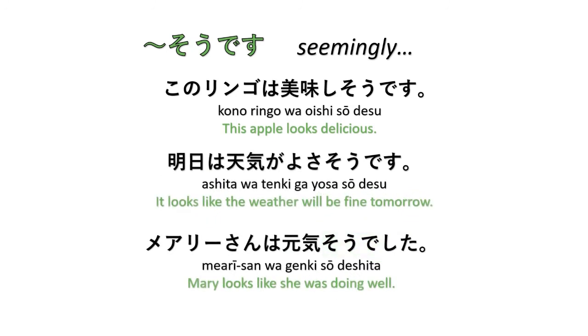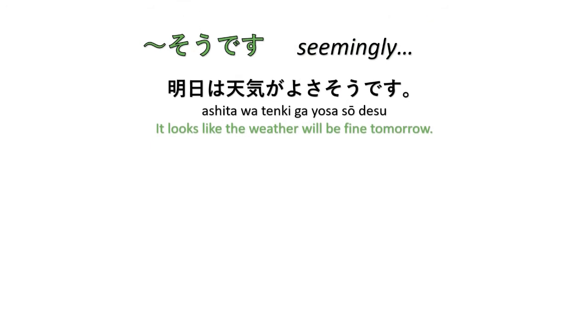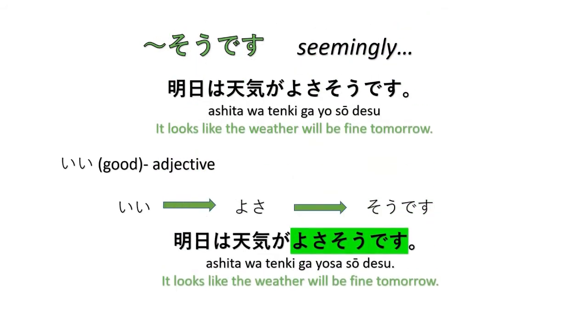And then second sentence, 明日は天気が良さそうです. It looks like the weather will be fine tomorrow. Here we use the adjective いい, good. Now, the conjugation of いい is quite different. いい becomes よさ, よさ. And then we add そうです. So it becomes 良さそうです. 明日は天気が良さそうです. Okay? So, いい has an irregular conjugation. Again, 良さそうです.